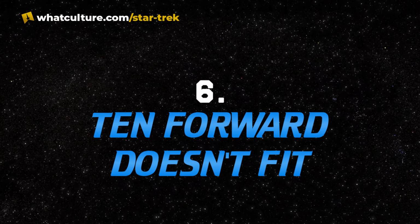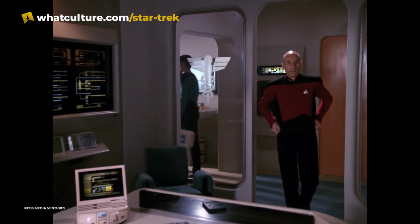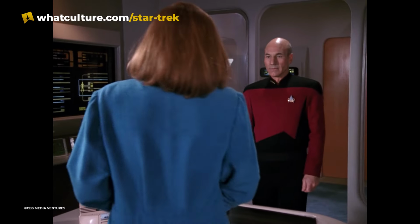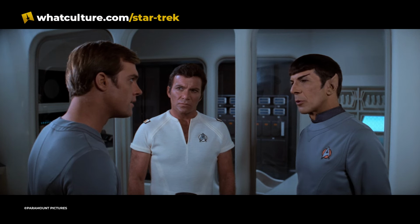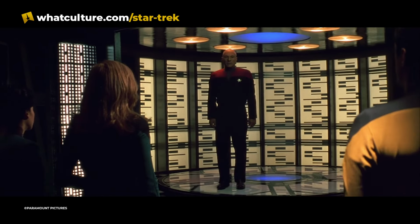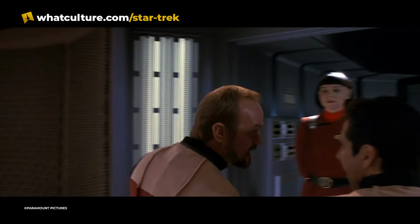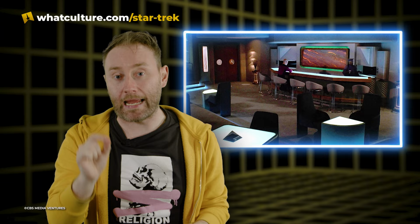Number 6, 10 Forward doesn't fit. Now, as you've probably seen in these videos or just used your own common sense brain to work out, a lot of the sets in Star Trek are redresses. They're supposed to be adaptable. They change from episode to episode, from show to show, from series to series. They've got to be used for many different things because they've only got so much space, but not 10 Forward.